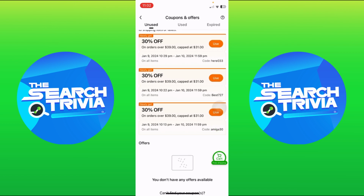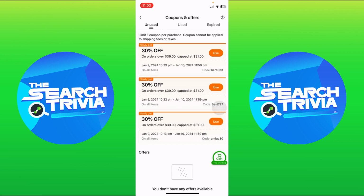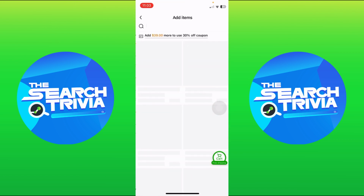These codes are seasonal and only applicable to new customers. Additionally, Temu also provides free shipping vouchers for all users regardless of whether they are new customers or not. So let's try to use one of the codes.